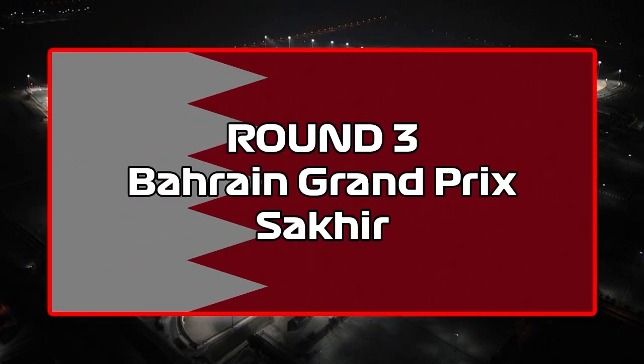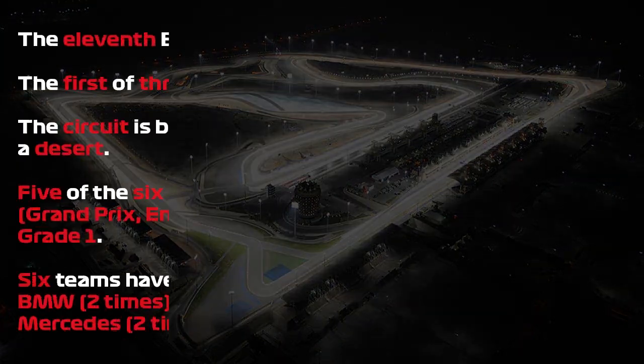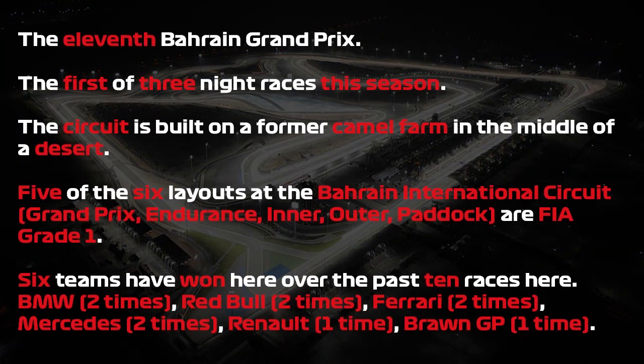Round 3 of the GP4 OC 2017 season takes place here at the Bahrain International Circuit for the Bahrain Grand Prix, the first of 3 night races on the GP4 OC calendar, with the circuit itself being built on a former camel farm, which is in the middle of a desert. Who would have guessed that?